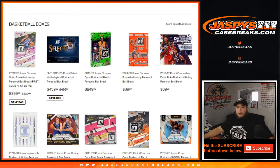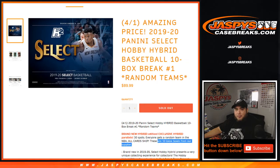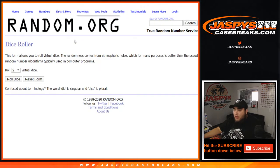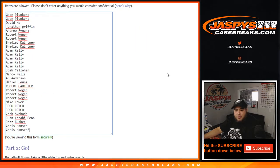So let's get it going, guys. All teams in, 30 spots, all cards ship, and these are 10 loose boxes that we receive from our supplier, so nothing from a sealed case or anything like that. Good luck. Dice roll it. And we got a 2 and a 5, 7 times. Good luck, 7 times. So from Gabe down to Chris.